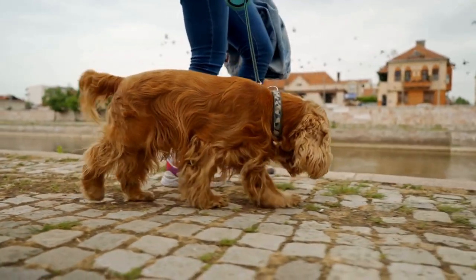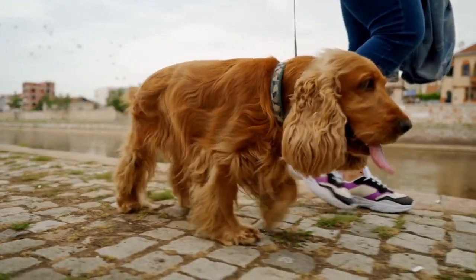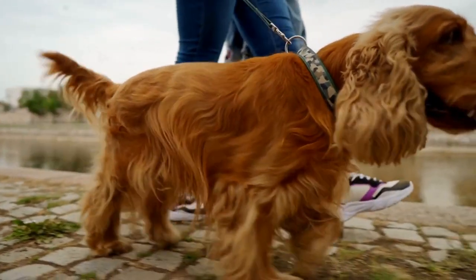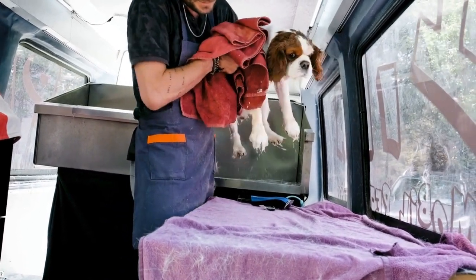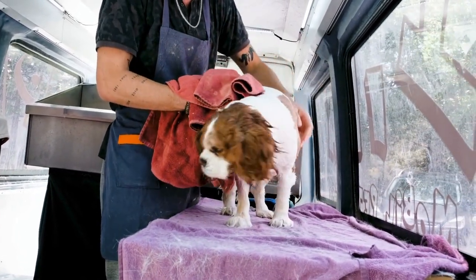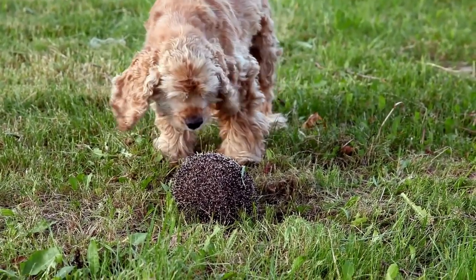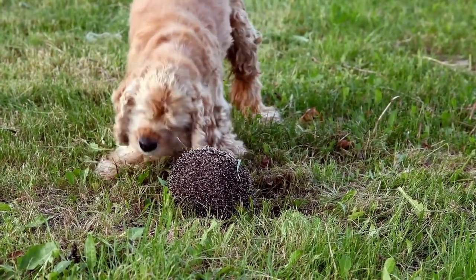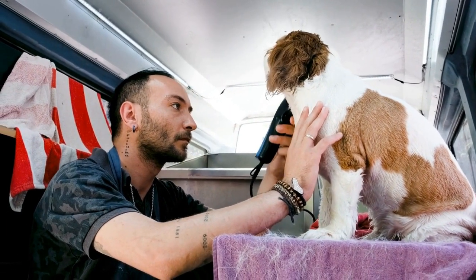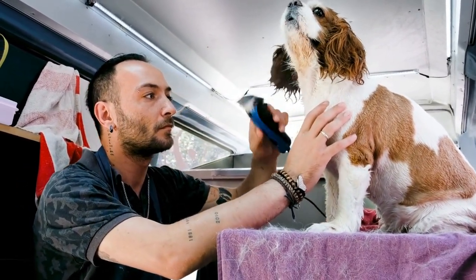3. Socialization and training. Cocker Spaniels are intelligent dogs that benefit greatly from proper training and socialization. Start training your puppy from day one, focusing on basic commands such as sit, stay, and come. Use positive reinforcement techniques, rewarding your puppy with treats and praise. Enroll your Cocker Spaniel in a puppy training class to enhance their social and obedience skills.